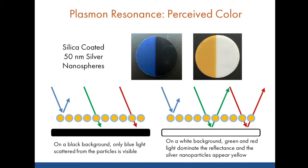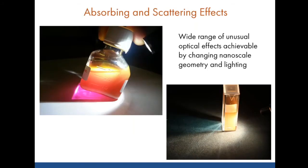And then on a white background, you do get a little bit of reflection in the blue, but primarily most of the light that's coming back is reflecting off the white, and that's the green and the red, and that's what's giving you the yellow color that you see. So what that means is that you can get a really wide range of unusual optical effects that are changeable just by changing the geometry and changing the lighting of the material.